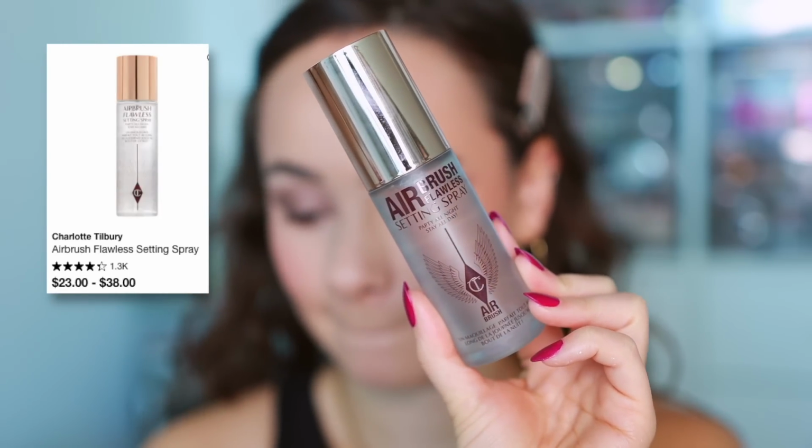And then last for complexion, I pulled an all-time favorite of mine from Charlotte Tilbury. This is the Airbrush Flawless Setting Spray, and I genuinely believe that this does help with the longevity of makeup, so I'm just going to spray this on really quick. Come on. Is this broken? And I love the smell of it. Okay, I'm going to give this a couple minutes to set in and dry down.